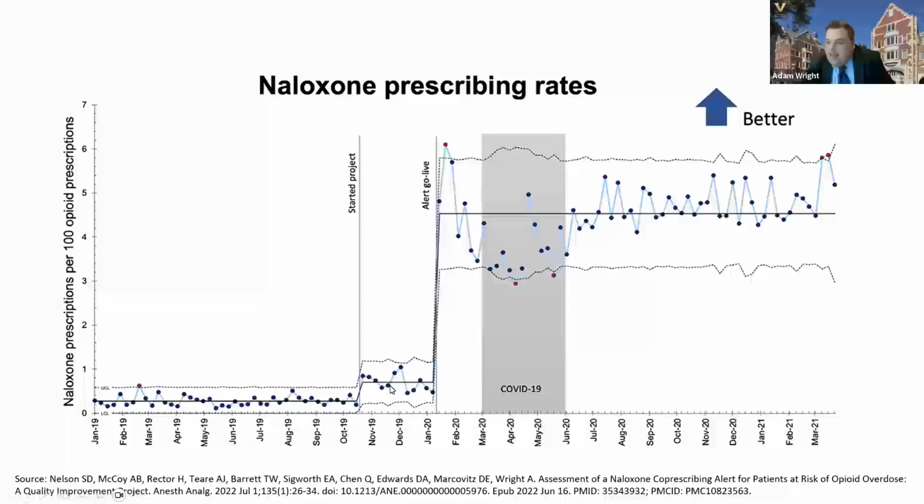You can see we had a very small uptick in the rate at which we were prescribing naloxone, and then we turned this alert on, and then we had a much higher rate of prescribing naloxone that seems to have persevered over a fairly long amount of time.